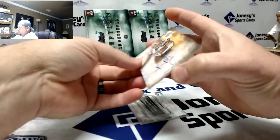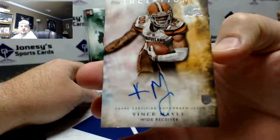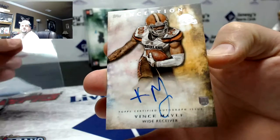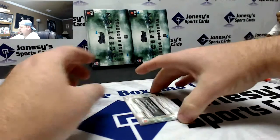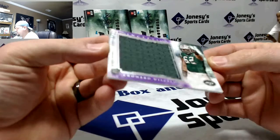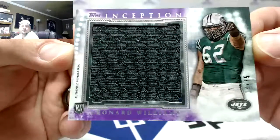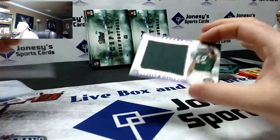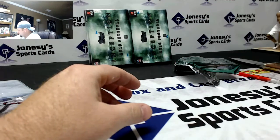Next hit, we got a Vince Mayle for the Browns. And last card in this box, Jumbo Jersey, Leonard Williams for the Jets, number to 75. I like these cards, man. They're nice looking. Good looking cards.